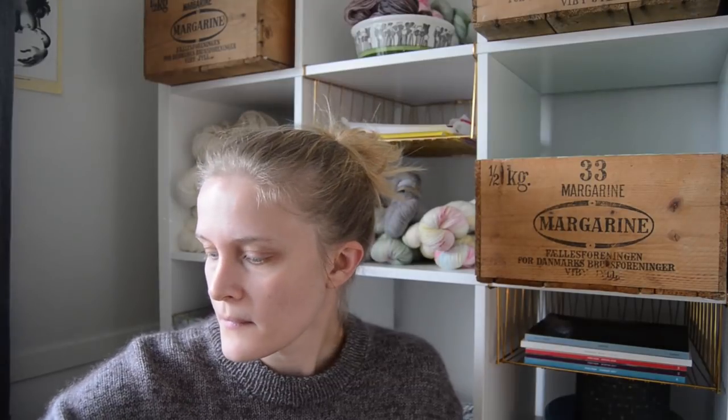I also have plans to knit a colorwork sweater for my daughter. I dyed up the yarn for that. I don't have it here, but the pattern is called Islander by Susie Haumann, which is a Danish pattern. I'll get more into that once I'm working on it.